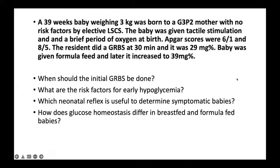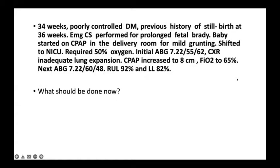Okay, next case, we will go to the next case. A 34 weeks, poorly controlled diabetes mellitus, previous history of stillbirth at 36 weeks, and emergency C-section was performed for prolonged fetal bradycardia. Baby was started on CPAP in the delivery room and was shifted to the NICU because the baby had RD. And baby in the NICU required 50% oxygen. ABG showed 7.22 pH, PCO2 55, 62 of PO2.